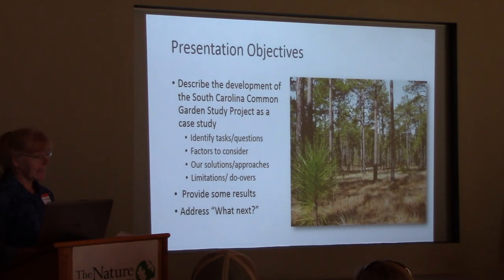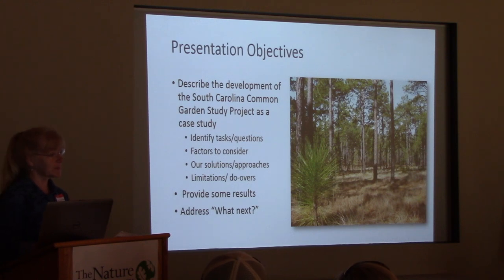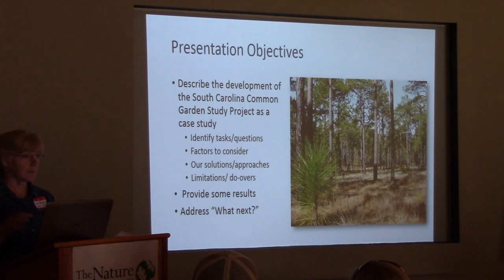So today, I'm going to share with you the development of what we call the South Carolina Common Garden Study, as a case study of how to do this kind of work, as well as share some of the results that we found and where it's leading us. As part of this, I'll share with you how we thought about setting up this garden, and these are the kinds of tasks and questions that need to be accomplished, and if you're working around with the reserve, you've probably already encountered some of these things.